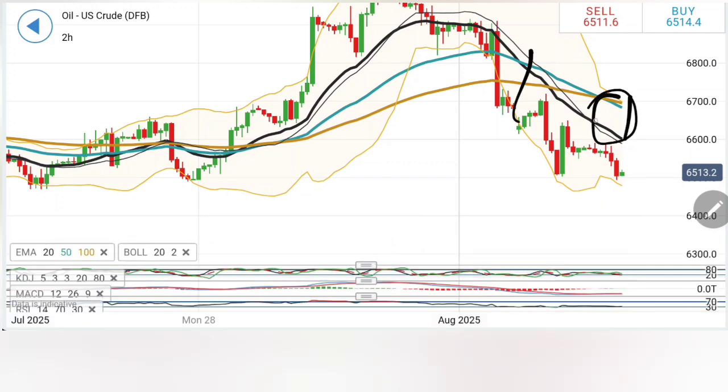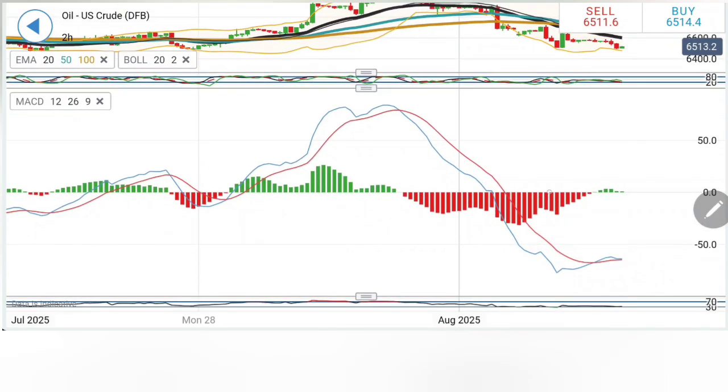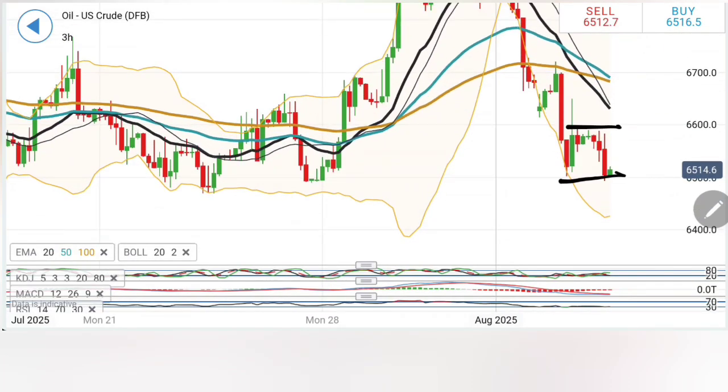However, when you look at the moving averages, these are trading with divergence and bearishness. Stochastic is getting oversold. MACD is almost flat at the bottom and the RSI is flat at the bottom as well. On the 3-hour chart, similar observation here. See the flat base, see the flat top.